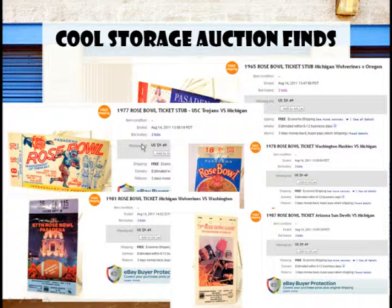You never want to laminate a paper item because it just loses all collectability. Now obviously this person didn't know. He was just capturing a memento of going to these games and figuring that laminating them would protect them. But that really kills the value.